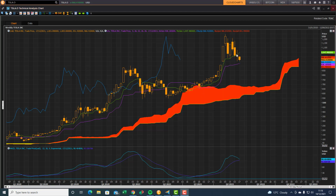Now on the weekly, Tesla slid through the first level of support, the turning line of the cloud, that little green line there, and the next level to test is the purple line here, which is the standard line of the cloud. So that's another key support level to watch out for. So let's pop a line in there. Roughly the front end of the cloud, a major support level, is 891. Now if Tesla dips below this cloud chart level here, then the outlook turns from bullish to bearish.